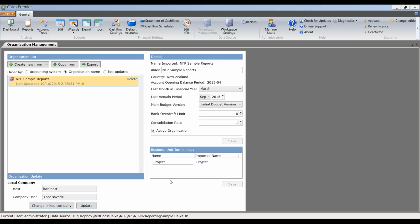I've been playing with my sample file. That wasn't a good idea, but that's all right. So that update process will bring across the data.